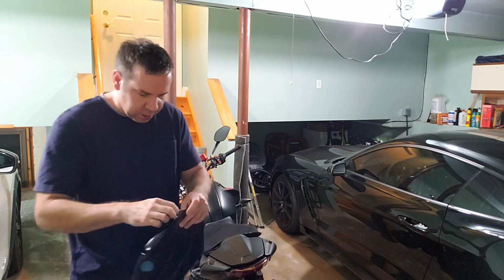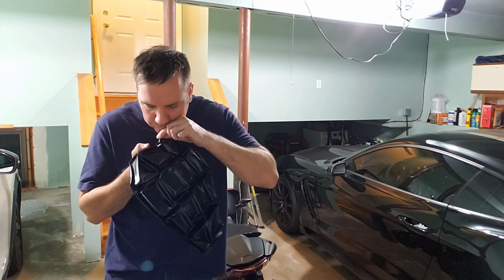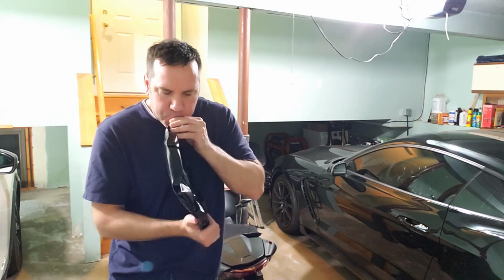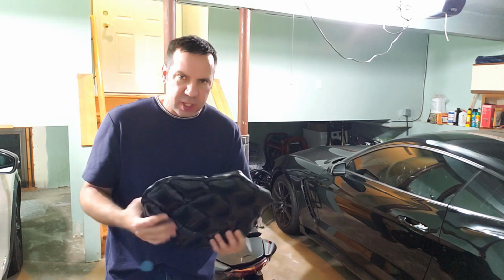So what we do here is we open up this little valve. We blow up these little chambers here to your liking. They include a pump here too. I'll show you that in the overview. I find that just blowing into it is a little bit easier. Okay, so I'm not gonna fill it up fully, maybe 70-75%. Let's see how it goes.